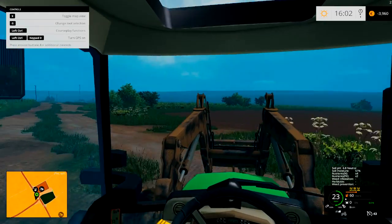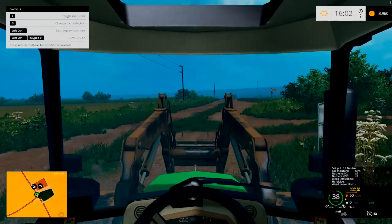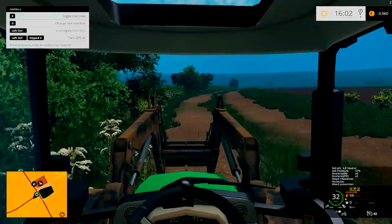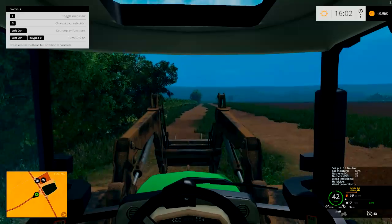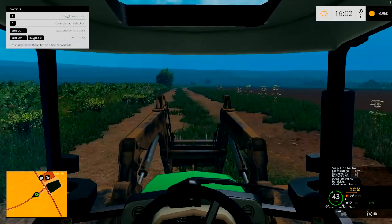I'll head down to the second. Gonna head over to this meadow, I think. This is going to be the hardest one to load up onto the trailer, so I'm going to head here first. This one's on a hill.